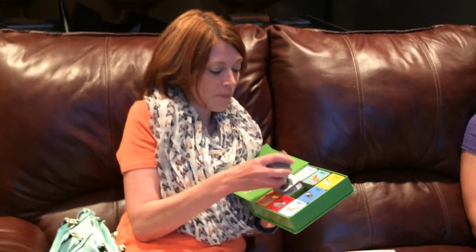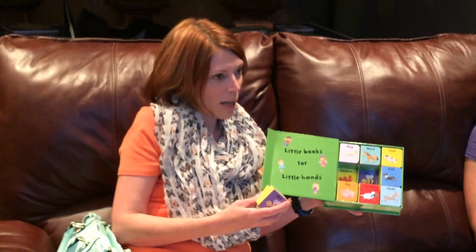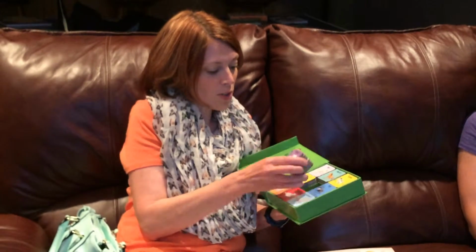They also can double as blocks, which I think is neat. And it looks like there's a matching game in there. So that's why I chose this book. It looks like definitely one I'm going to get tonight.